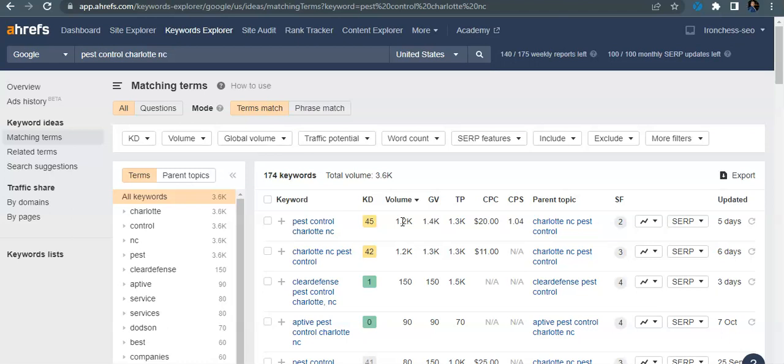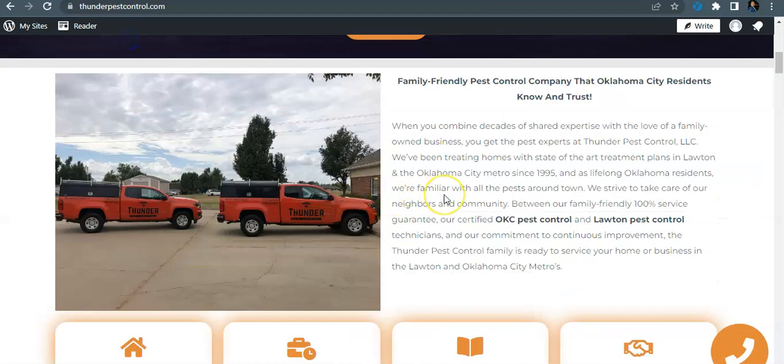So what I'm going to suggest is going after some low hanging fruit, like trying to go after the area Concord. So going back over to one of my websites that I have in the Oklahoma City area. And so the three things that we're going to go over is content, citations, and backlinks.